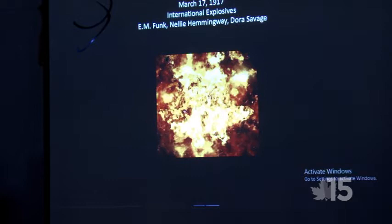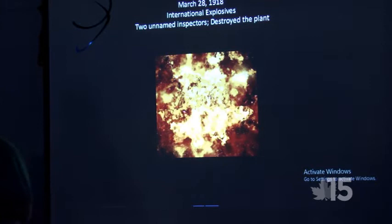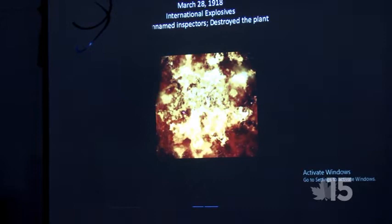So this was in the back of the plant, and it demolished a fairly large area, but it was nothing like the next one, just a year later, March 28th. Unfortunately, we don't have any names for these two unnamed inspectors, and this took the plant out completely. It set up some kind of resonance with the explosion that set off the primers all down the line. It just went whoom and went through, and it apparently destroyed most of the plant, so much so that it was unable to be rebuilt.